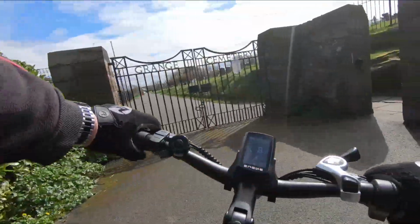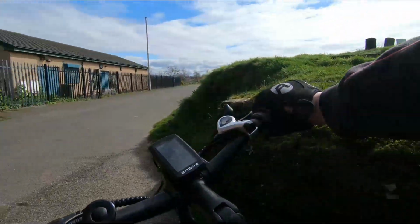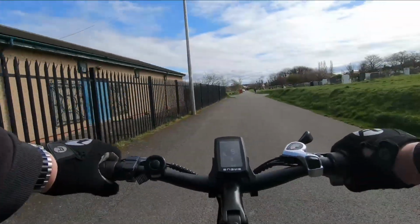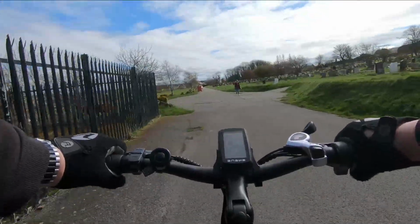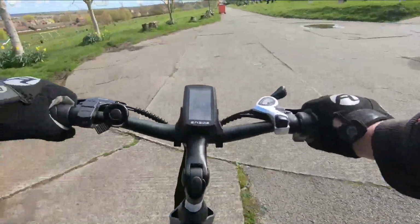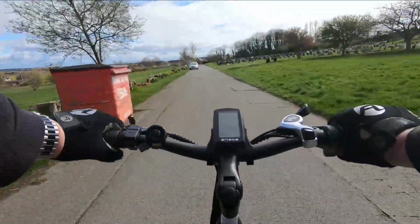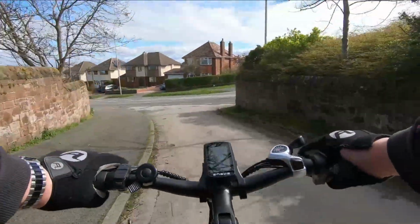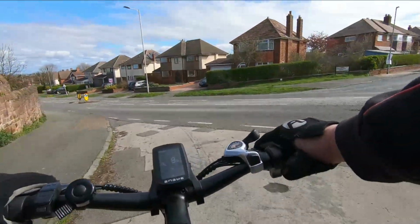Just going to have a little test through the Semo, and I'm going to try the throttle. You're just about to see the speedo there. Oh, it's a bit bumpy, bumping up and down a bit. But it gets up to about 17, 18 mile an hour. It's just a little bit too bumpy.